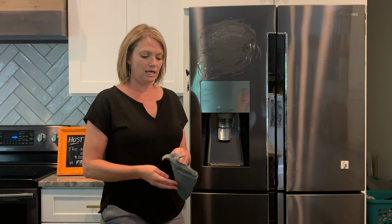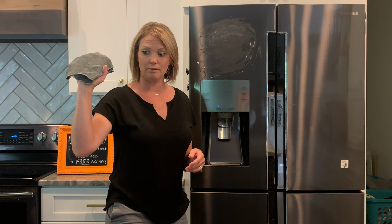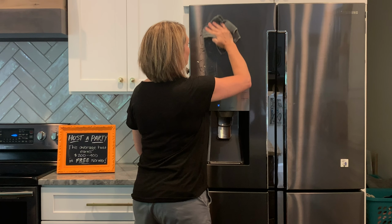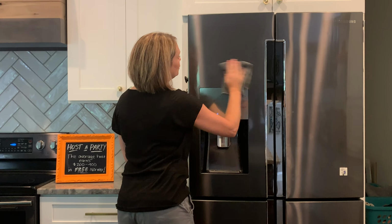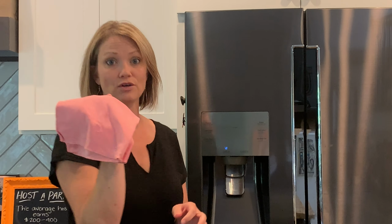Now what I do when I have a greasy mess is I take a damp EnviroCloth, I've already gotten it wet before we started, and simply wipe it away. You can see how easy that comes off. And so the butter just kind of gets grabbed by all of the fibers in the EnviroCloth. And then I take my window cloth dry.